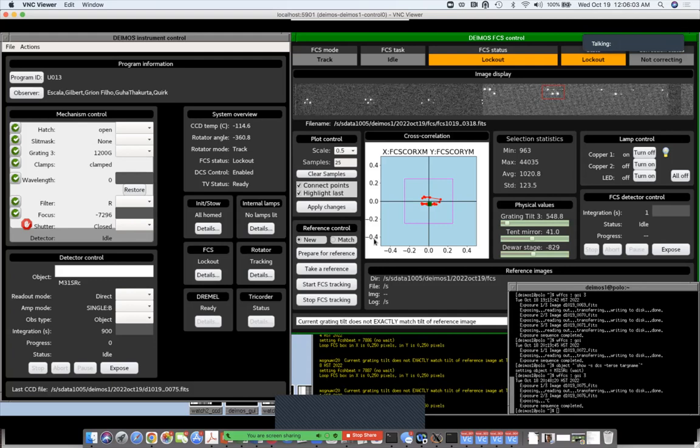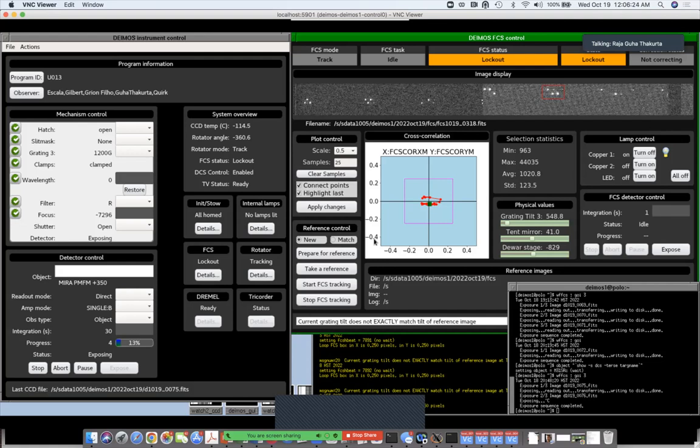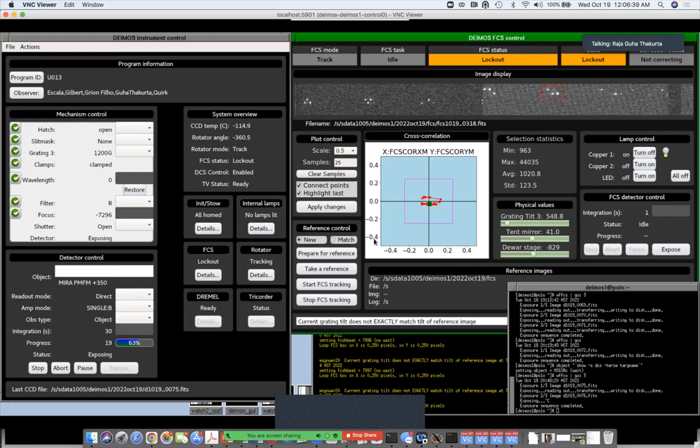Sure, no problem. That's what it means by 45 minutes west of here: if you don't change the declination, just change the RA by 45 minutes. That's where the telescope will be pointed. Oh, no, that's where M31 will be in 45 minutes.